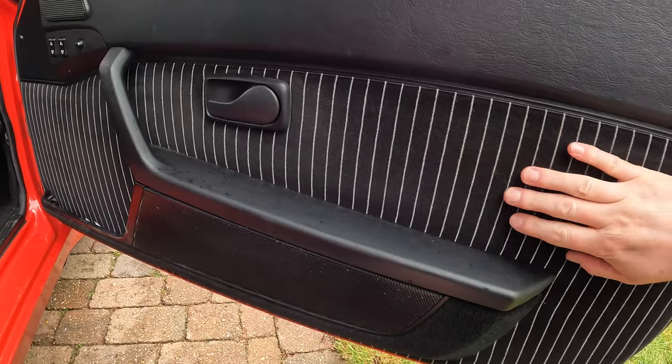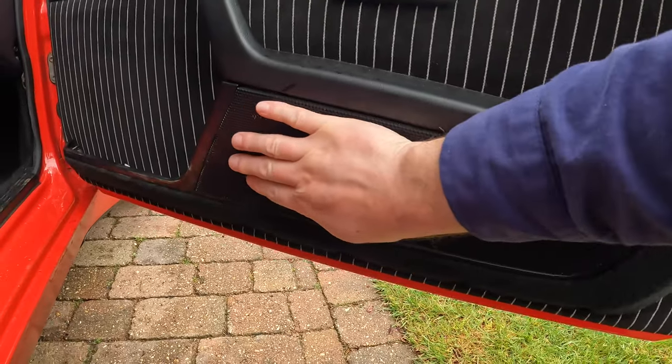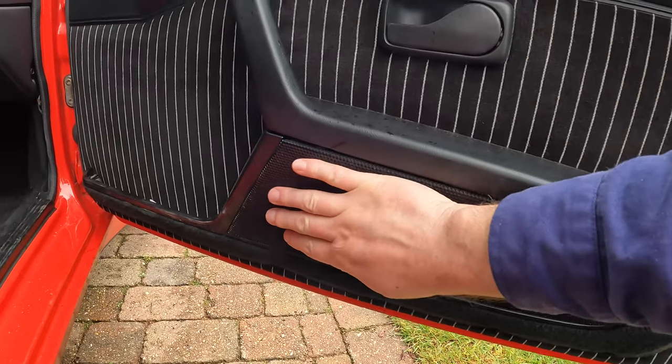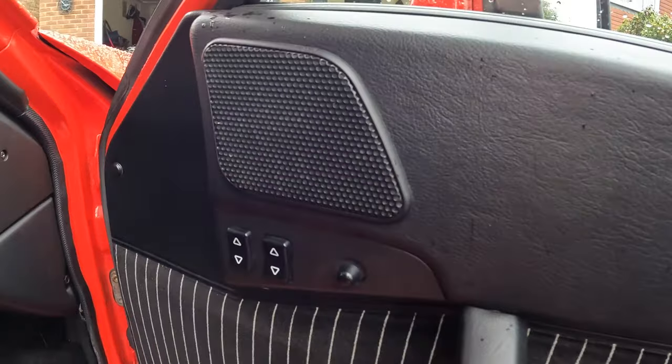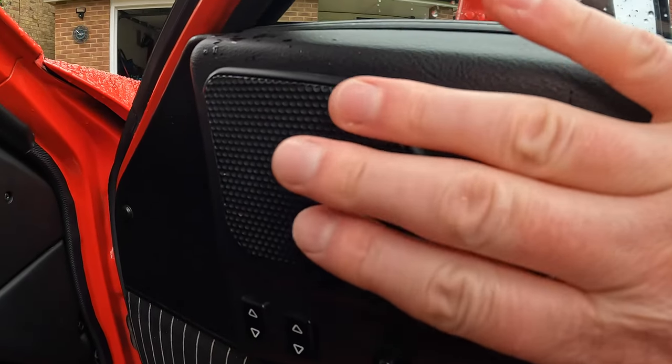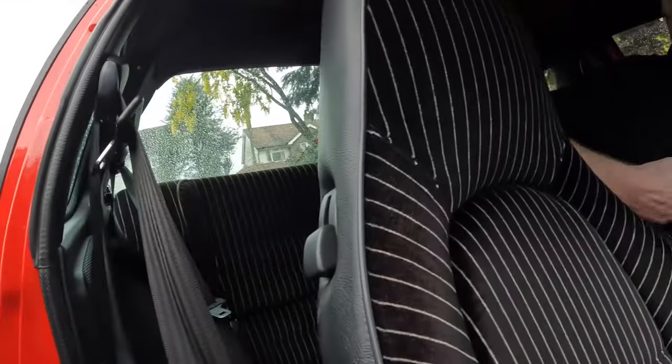Looking at these door cards, the inside trim continues. You've got the pinstripes in here, and it's lovely and soft as well. And then you've got these massive speaker units here. I'd be tempted to put some nice modern speakers in there. And then you've got these little speaker units here for your tweeters, I should think. And there's speakers in the back that match.